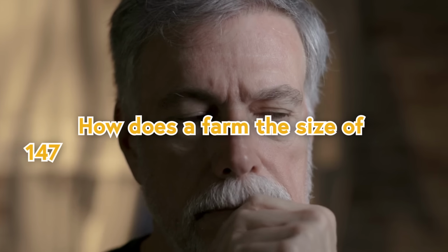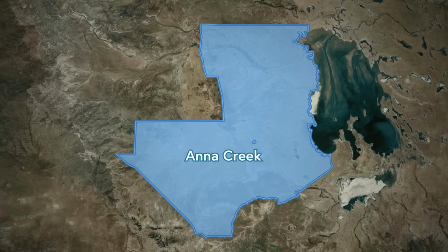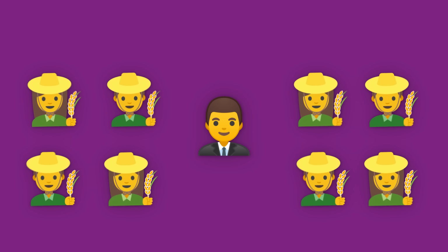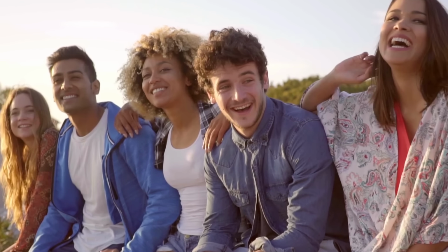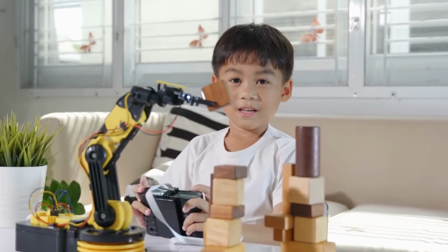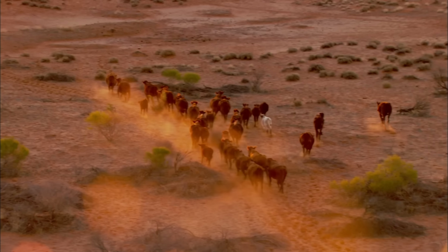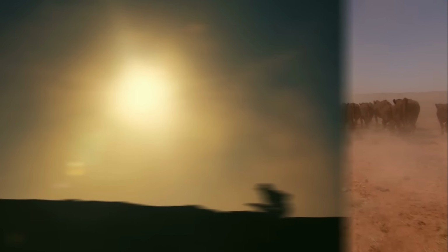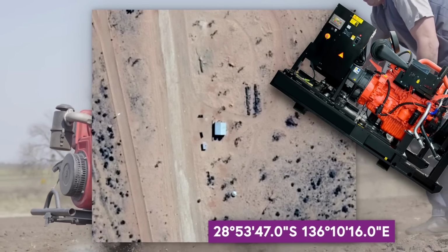So how does the farm the size of 147 Liechtensteins manage to operate? Well, the key, of course, is staff. And to operate a potentially Israel-sized piece of land, they employ a massive 11 people. One manager, 8 station hands, a plant operator, and a cook. Yep, 11. Many of whom are young and functionally apprentices called, and this is true, jackaroos and jillaroos. This enormous area is run by the same number of people as a somewhat busy McDonald's, largely thanks to technology. It operates its faraway water pumps remotely with UHF radio waves, and cattle are often located using low-flying plane runs and then rounded up by station hands on motorbikes instead of horses because motorbikes typically don't experience heat stroke. The staff primarily operates out of this single homestead, powered by a diesel generator and satellite internet connection.